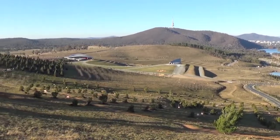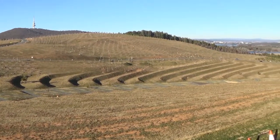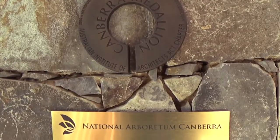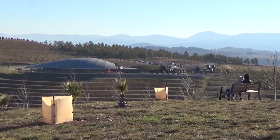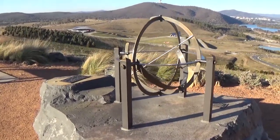Construction began in 2005, and it was the largest sculptured earthworks in the country since the Sydney Olympics. The National Arboretum was officially opened at a dawn ceremony on the 1st of February 2013 by then Chief Minister of the ACT, Katy Gallagher. 15,000 people attended the opening ceremony on the following day, and since then over 1 million people from across the globe have visited the Arboretum.